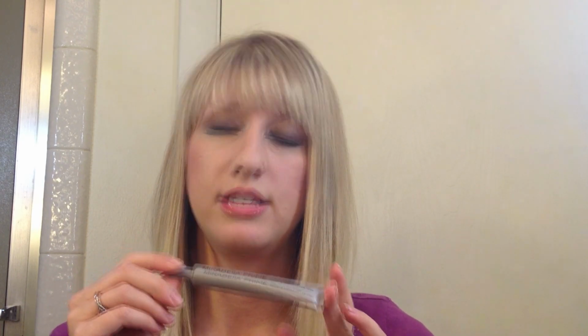Okay, so as far as primer goes, I still have a teeny bit of this left. It's the Urban Decay Primer Potion and the Mirabella Prime. And I liked both of those. I like this as a face primer, and you can also use it on the eyes. So it's nice to just put it all over your face, and then you don't have to prime your face and prime your eyes. You can just do it all in one step. So obviously those were both really good.